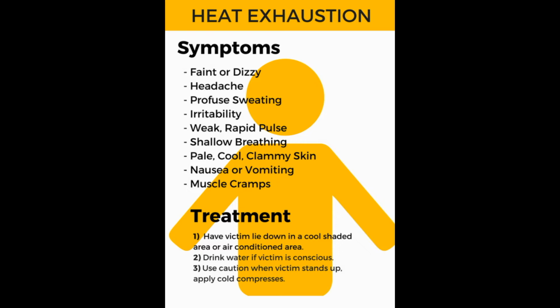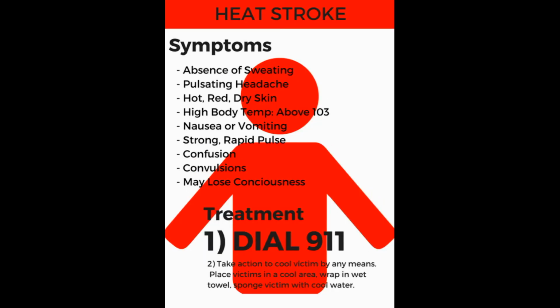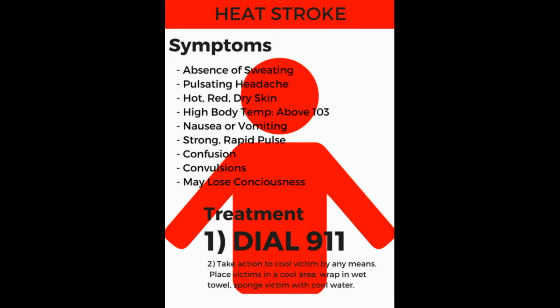Let's say we move into now heat stroke. Symptoms: absence of sweating. This person has completely stopped sweating now. Pulsating headache, hot, red, dry skin, high body temperature above 103, nausea, vomiting, strong rapid pulse, confusion, convulsions, may lose consciousness. The treatment is immediately dial 911. That is the first thing you do. You start talking to them a little bit, and then you pick up your phone and you call 911.